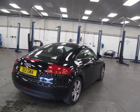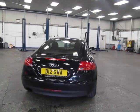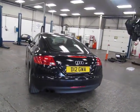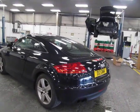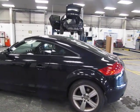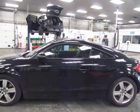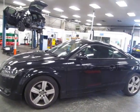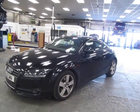MOT will expire on the 12th of November 2015, and the car has covered 93,312 miles. Comes complete with a full service history. The car is finished in black with black leather sports trim. The car is currently on a cherished number, but applications have been made to remove that. By the time you see the video, we should have the documentation that has changed the number.